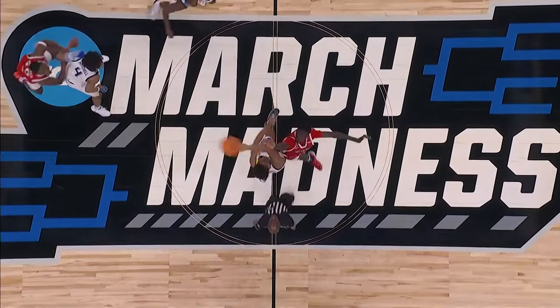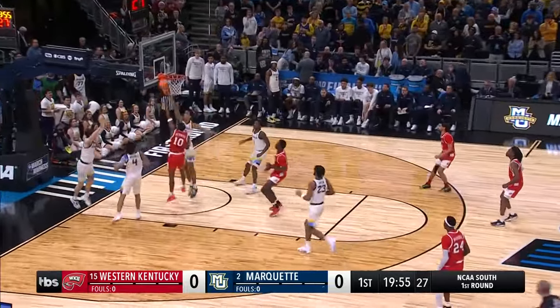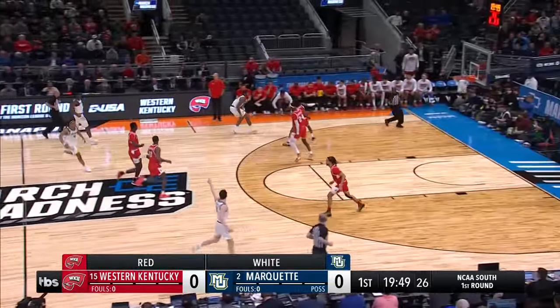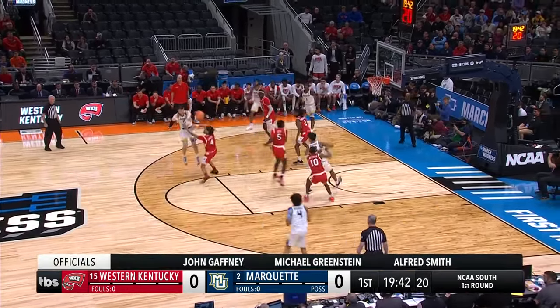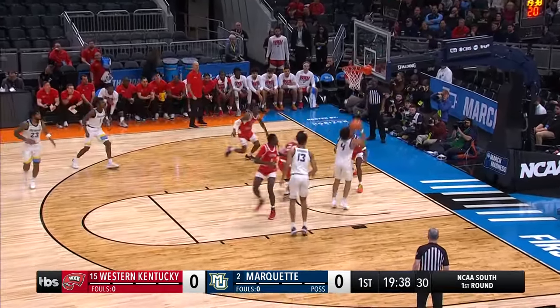Michael Greenstein in his 16th and Alfred Smith in his 3rd. James Hicks the standby, and away we go, and inside already some defense from Marquette. Well, Western Kentucky does a pretty good job on the offensive boards. They had some opportunities, but as you say, Marquette is very good defensively and has nice size. Kolek, and here comes Mitchell inside. Got his own miss.